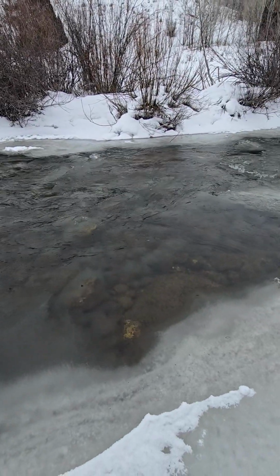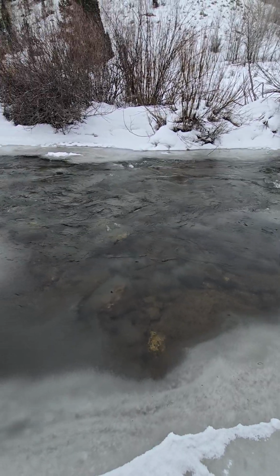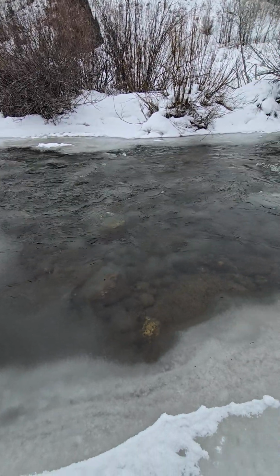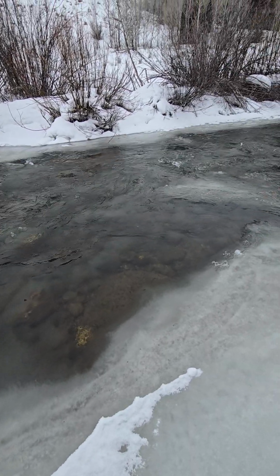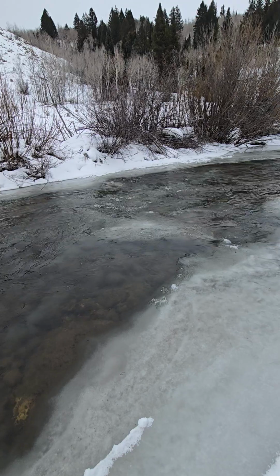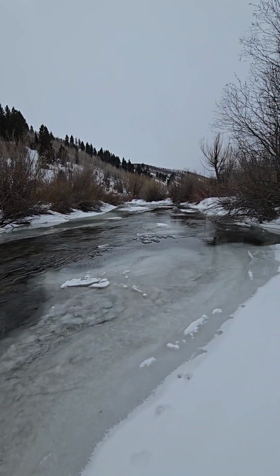It wouldn't impact a big river, you guys. Like if this river was 5-6 feet deep, you wouldn't see any hook ice. But where this river is maybe a foot and a half deep right here, and it has 20-30 below zero temperatures in this canyon, then that's when your hook ice is going to start to form.